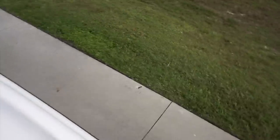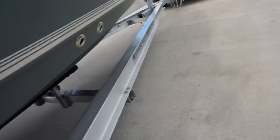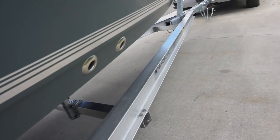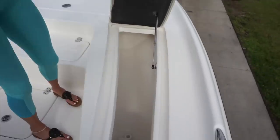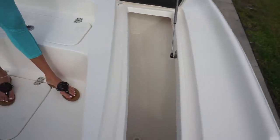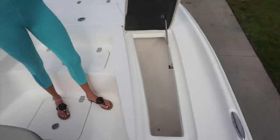Which I'll show right here. They can see it. There it is, those two holes right there. That's for this rod locker and that rod locker. We had them both insulated and everything so they will keep the fish on ice, nice and cold. That's cool.